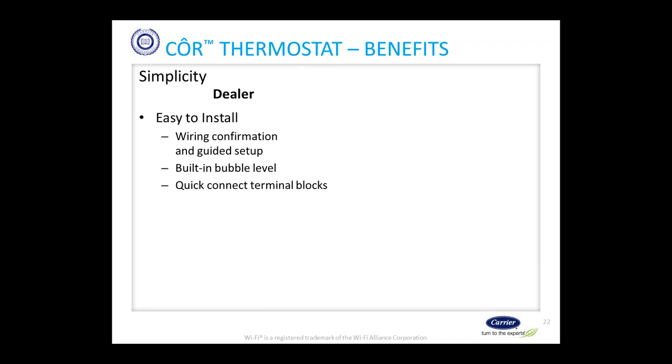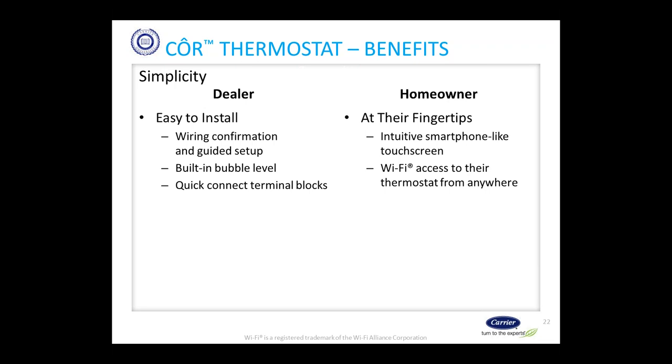The back plate of the thermostat does have its own built-in level, which is nice. All of you guys have been to houses and buildings that have had thermostats on a slight angle, and if you're like my wife, you find that annoying. So being able to easily level it without even having to, quote-unquote, break out the level is nice. There's no screwdrivers needed for the wiring section of the thermostat. It's all push block terminals, very much like the buttons you have on your speakers for your receiver and your other AV equipment type stuff. So that helps the dealer out.